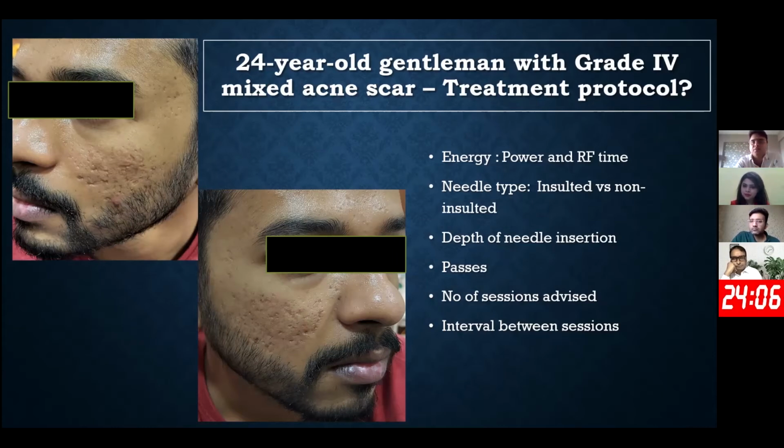I told you to start with, that's a heat energy that is stimulating collagen. And this is a traumatic energy which is causing migration of leukocytes. So it's not working the same way.